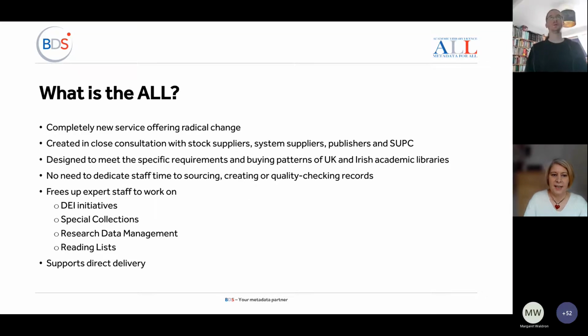So in terms of what the academic library licence is, it is a completely new service. We developed it in close consultation with stock suppliers, system suppliers, publishers and the SUPC. We wanted to make sure that we were bringing all the different players into the system so that they could have an input into what we were developing. It's been designed to meet the specific requirements and buying patterns of UK and Irish academic libraries. Whilst we were in the very early design phase, the stock suppliers very kindly shared with us a year's worth of sales data, so we could see what was being sold into academic libraries, and that gave us a list of publishers to work with, and also gave us some parameters around dates and languages, which was really helpful.